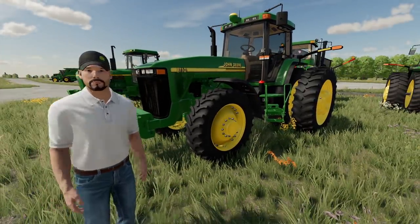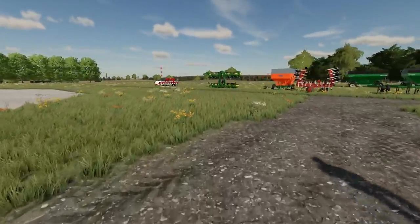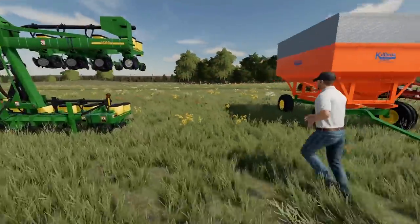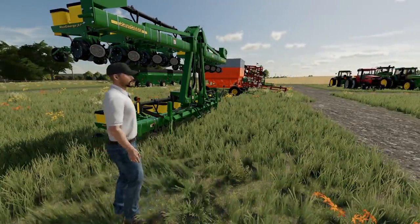Well, it's your lucky day. I think we've got a 12-row folder, one right over here. Isn't that a 16? I could be wrong. Couldn't remember. I think it's a 16. I pulled it off the truck, and Jeremy's the one that helped me unload it, so I couldn't tell you. I haven't looked at the inventory yet. But, yeah, we got ourselves a 1720, 16-row 3-point Max Emerge. Yeah, that'd be a good planter.